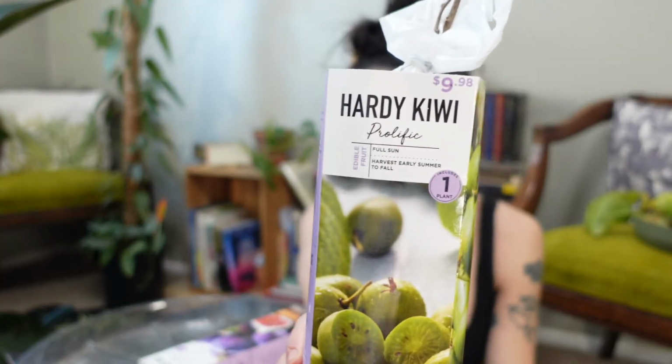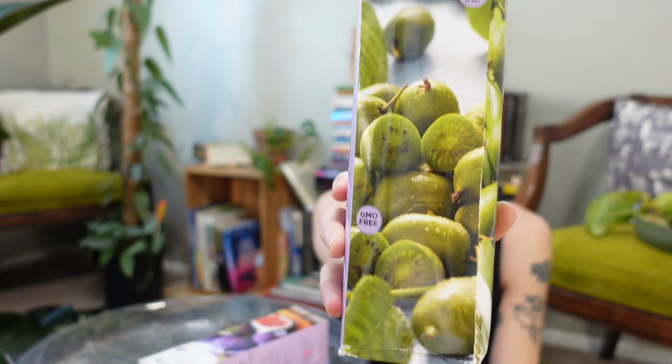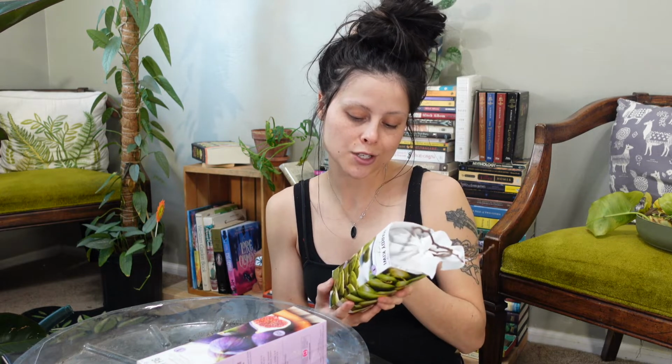And then I saw this guy, and me and my husband were both very excited about this. We thought it was super cool. It says it's the Hardy Kiwi Prolific. I'm hoping that's its name because it's a prolific giver, but we'll see. This one I'm super excited about. The hardiness zone is 4 to 8, and with the fig, it is 5 to 9.